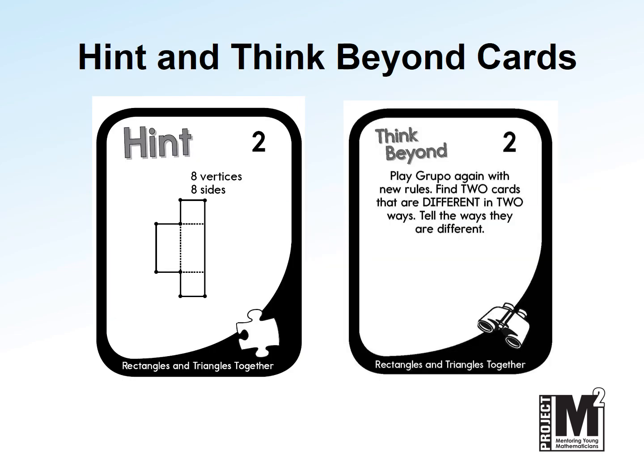Remember, there are hint cards and think beyond cards to help the teacher differentiate to meet the needs of a wide range of students. And that's a quick walkthrough of a Project M Squared lesson.